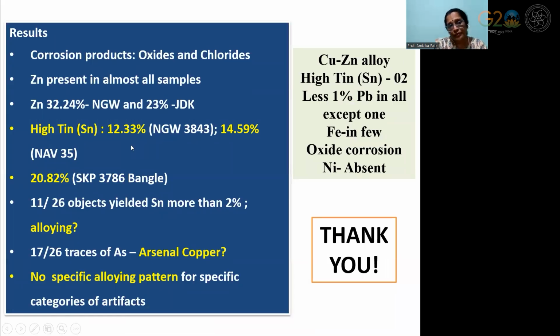To look at the holistic perspective, what does this small research talk about? Basically, I looked at the corrosion products and we have also done some corrosion analysis, but limited to the time of 20 minutes, I thought I should narrow down to very specific things on the analytical part and the conservation work we have done. So zinc is present in almost all the samples. High tin I've seen in a few of the samples from Nagwada and Navinal. So 11 out of the 26 objects have given tin more than 2%.